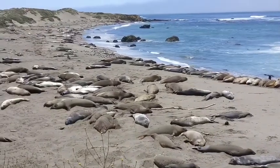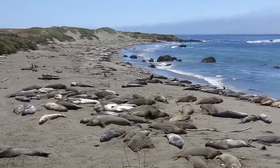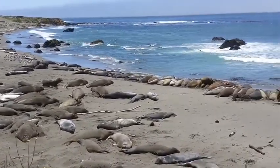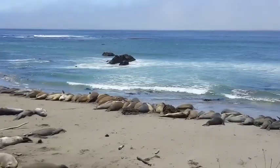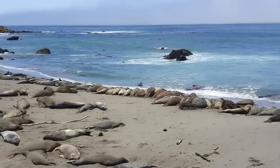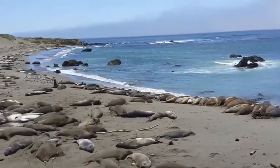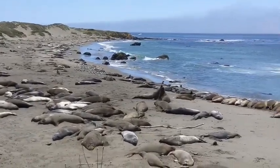This is Piedras Blancas, an elephant seal viewing vista area. Thousands and thousands of them are here. A very long coast, but seals, elephant seals are coming only at this point, basking in the sun.